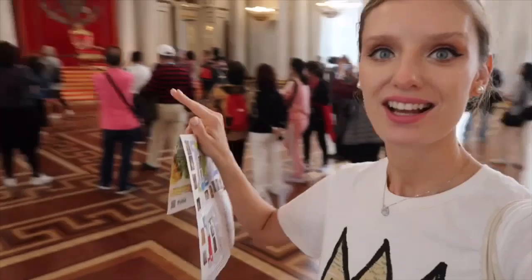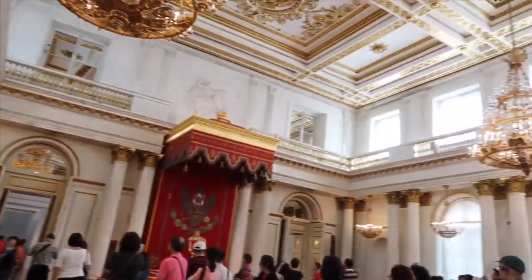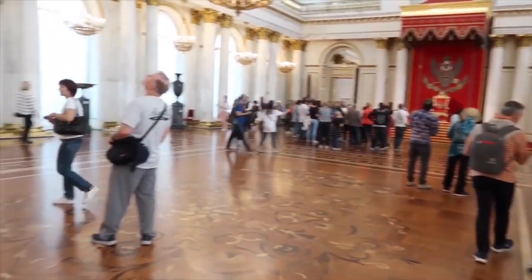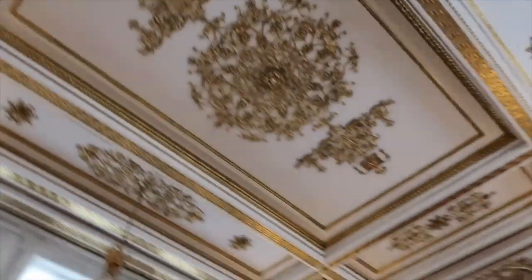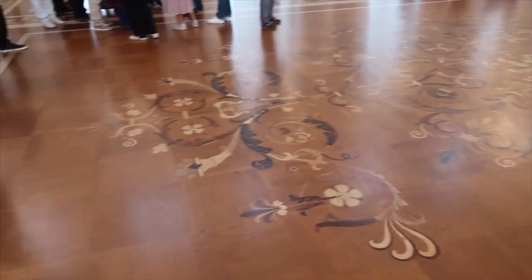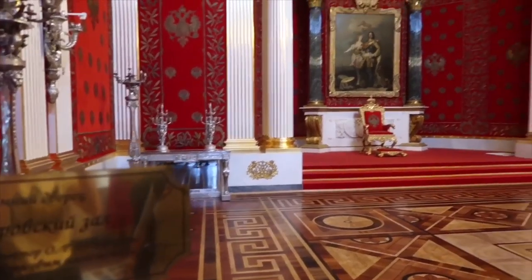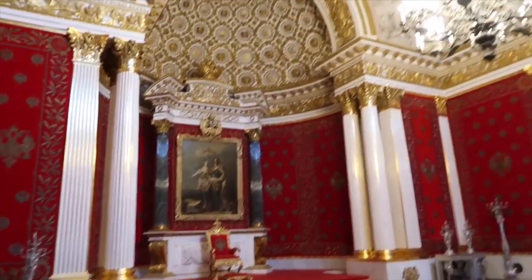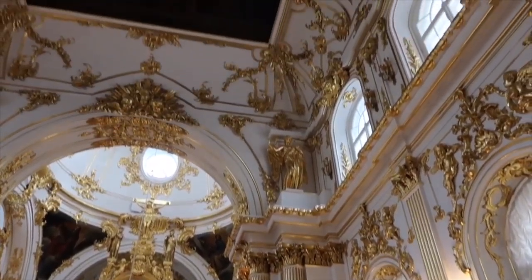We found the room with the throne, guys. Check. Why it's good to listen to the stories of tour guides next to you, because the lady just said that if you look up and if you look down, the pattern is exactly the same, completely the same, imagine. So here is the Hall of Peter the Great, and it was restored after a big fire over here in 1837. Another beautiful room.